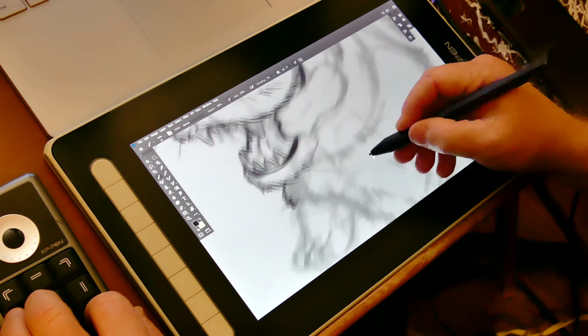XP Pen just happens to make really good products and has been improving every single year that they've been around. Currently, I own quite a few of their tablets as well as other brand name tablets in the marketplace. But for this particular video, since XP Pen did provide it, we're going to focus on that 12-incher.